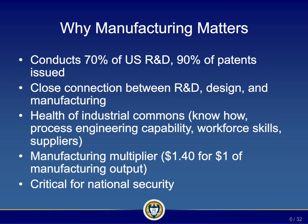So 70% of the R&D in the U.S. is really driven by the manufacturer. I can make it, I can get it out there. And 90% of the patents that are issued relate back to manufacturing, whether it's a product that has to be manufactured or otherwise, but certainly the value is there.